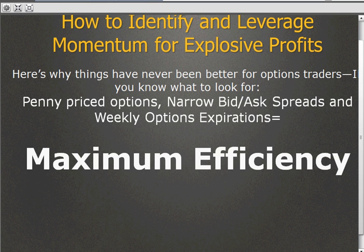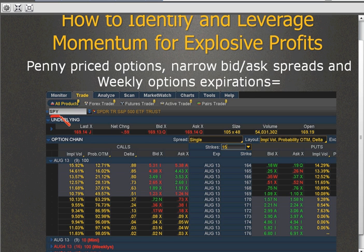Once again, I know for an awful lot of you, I'm just preaching to the choir here, so you don't need a whole lot of convincing. What we need is a really good way to take advantage of options to really maximize those returns. So here's why things have never been better for options traders. If you're considering options, if you've just gotten into options in the last few years, I don't know if you realize how good things are right now.